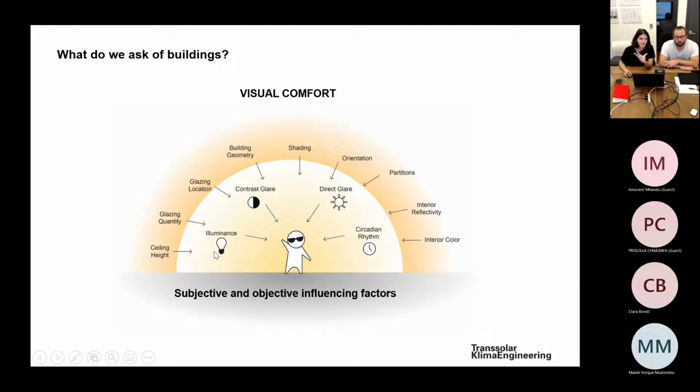And then keeping in mind, we're talking about building design, right? Here on the exterior are the factors of buildings that can influence that visual comfort. So the glazing location, where are our windows? What's the building geometry? Do we have a very narrow floor plate where everybody has access to windows, or is it very deep? And do we depend on artificial lighting? Do we have shading, etc.? What are our partitions?